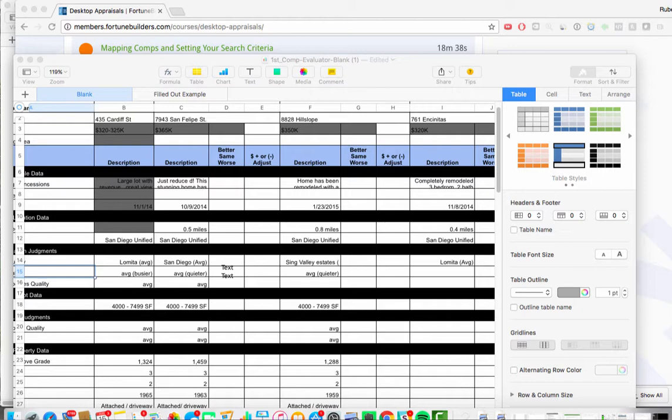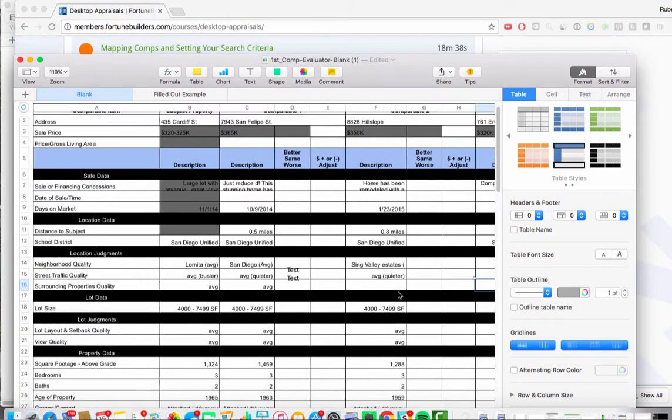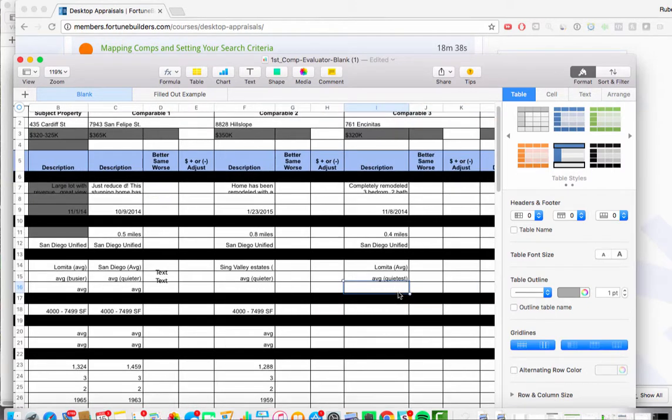So it did say originally it was very private. So I would say average or on the quieter side. So average, I would even say quieter. Quietest between the three. Surrounding properties quality, yeah, average. Right, again, these are comps, so they'll be more or less the same.